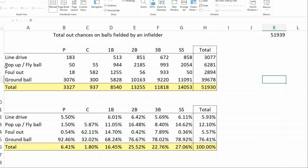So what you'll see here is that the top graph shows the raw data, the actual numbers, and the bottom graph is percentages. As we can see here, of the 51,930, about 6.5% were fielded by the pitcher, just under 2% by the catcher, 16.5% by first baseman, 25.5% by second baseman, a little less than 23% by third baseman, and then a little over 27% by shortstop. So that's the breakdown by position.